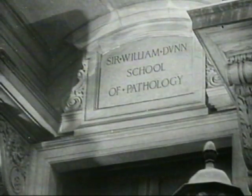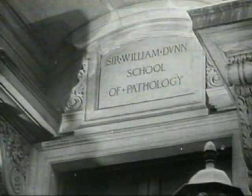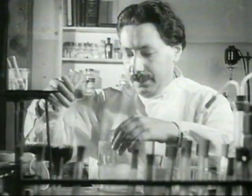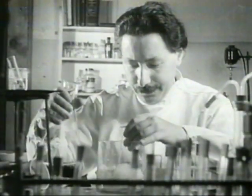It was not until 1938 at the Sir William Dunn School of Pathology at Oxford that the next development in the story of penicillin took place. Here, Professor Florey, pathologist, who had been interested for many years in natural substances which affect germs, and his colleague, Dr. Chain, biochemist, planned a wide investigation of antiseptics produced by molds and germs. They decided to make a fresh study of penicillin.